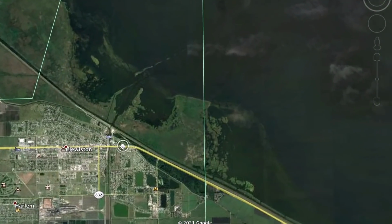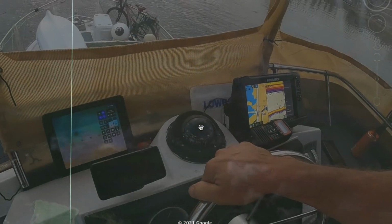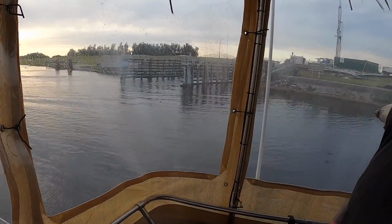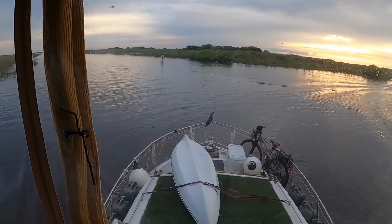If we zoom into Clewiston, we can see right over here is where we spent the night, and then the next morning we headed out of here into open water. There's the way into Roland Martin's. This is the way out to the lake.